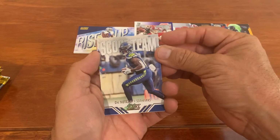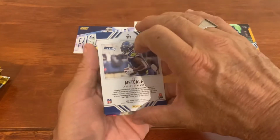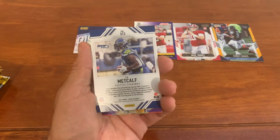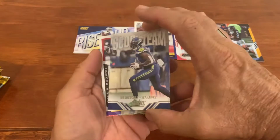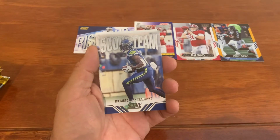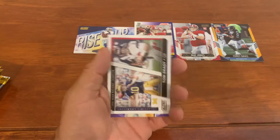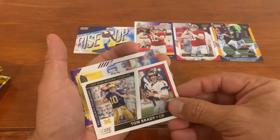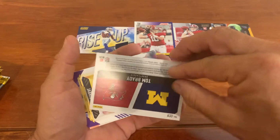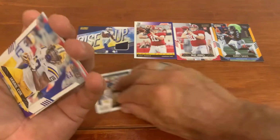Score Team, that insert. DK Metcalf, boy, it's going to be interesting now. See what happens. I actually have him on one of my teams, and I'm crossing my fingers, my fantasy team, just crossing my fingers. Here's an insert. Oh, Tom Brady card. That's pretty nice. That's an insert. Throw that one up here.